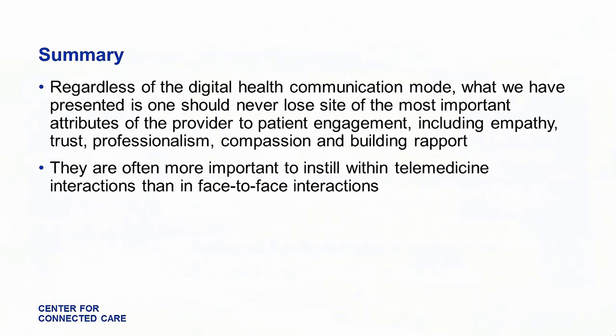In summary, we've presented website manner across acute care telemedicine, video consultations, and secure messaging. It's important to never lose sight of the most important attributes of the provider to patient engagement, including professionalism, empathy, trust, compassion, and building rapport. These are even more important to instill within a digital healthcare environment than in the face-to-face interactions.